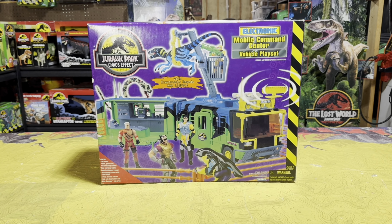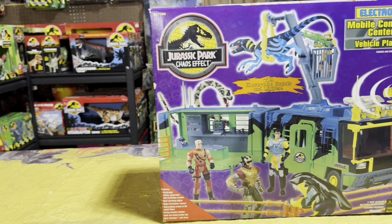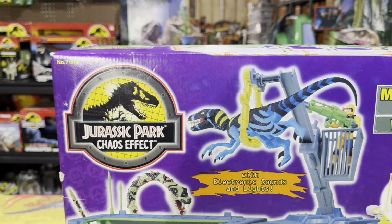Next, we're going to take a look at the Jurassic Park Chaos Effect Electronic Mobile Command Center Vehicle Playset. And dang, this thing is so super sweet to have in my collection. So enjoy the close look.